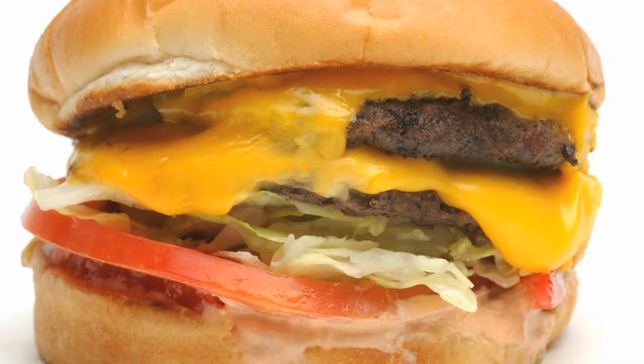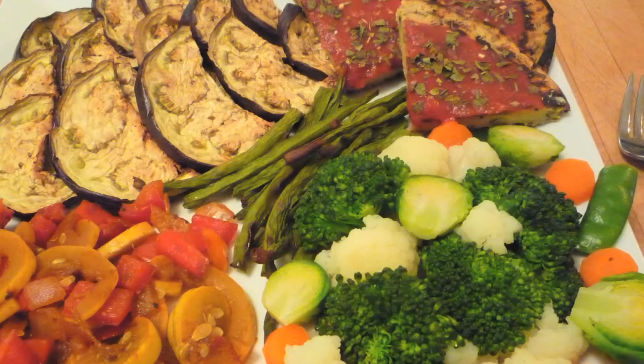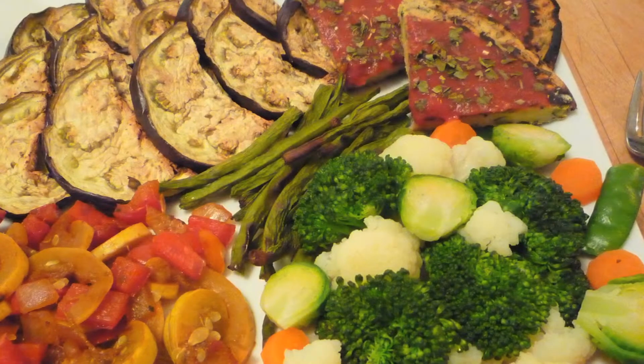Interestingly enough, when people switch from the standard American diet to a whole food plant-based diet, their caloric intake typically drops by about a third, without having to count calories, go hungry, or deny themselves.